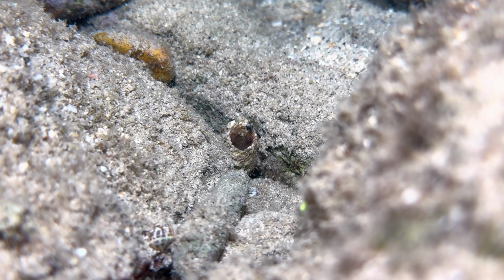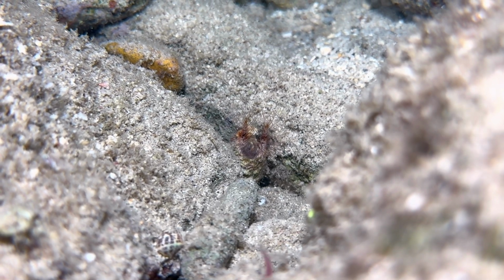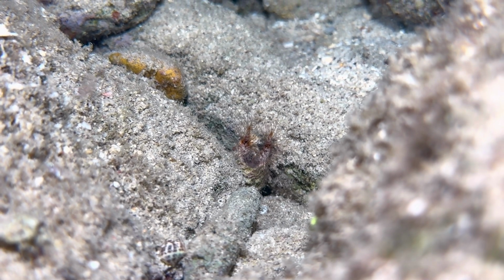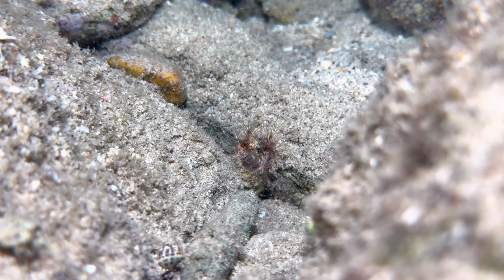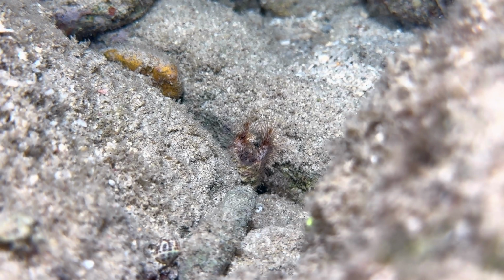We last saw a devil worm in June. This is a good example of why they can be hard to find. Their small tube homes are often built in between rocks or coral and only stick out a little bit. Look for the 2 spiny projections coming out.